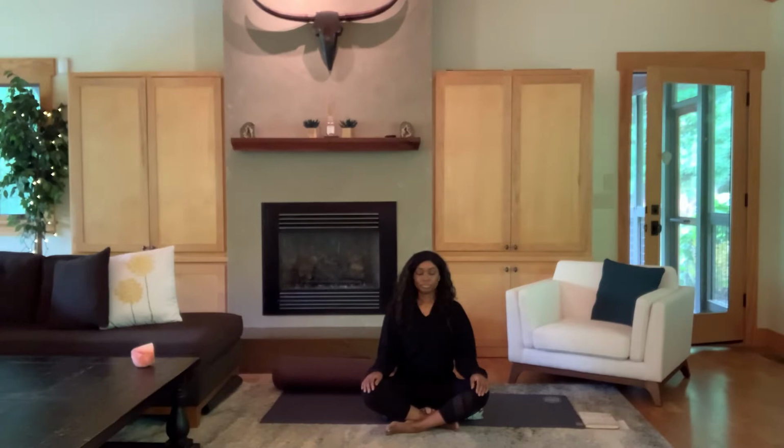Just quiet the mind, quiet the body. If you have any fleeting thoughts or something that's tugging at you on your to-do list, just take this moment now to just tuck those away for a little while. Just focus in on you, right here, right now, on this mat, in this space.